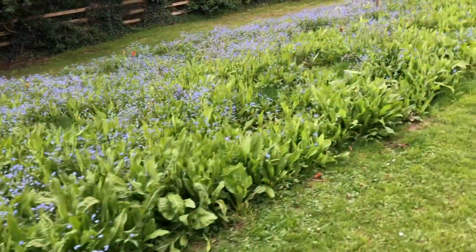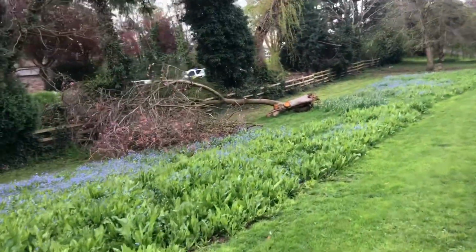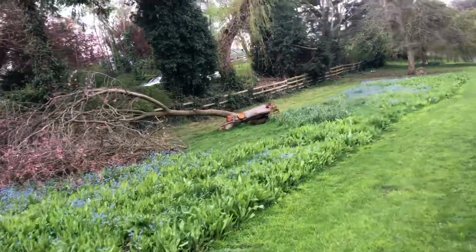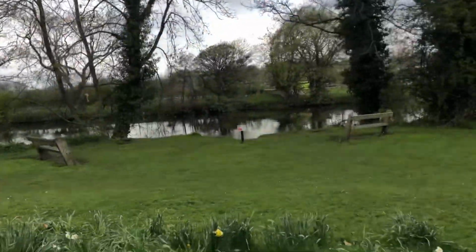Oh yeah, loads of them, yeah. That cherry tree is just snapped. It's super. Just broken, yeah. It didn't blossom and it's just sort of fell over, yeah. Yeah, so we're just by the river here.